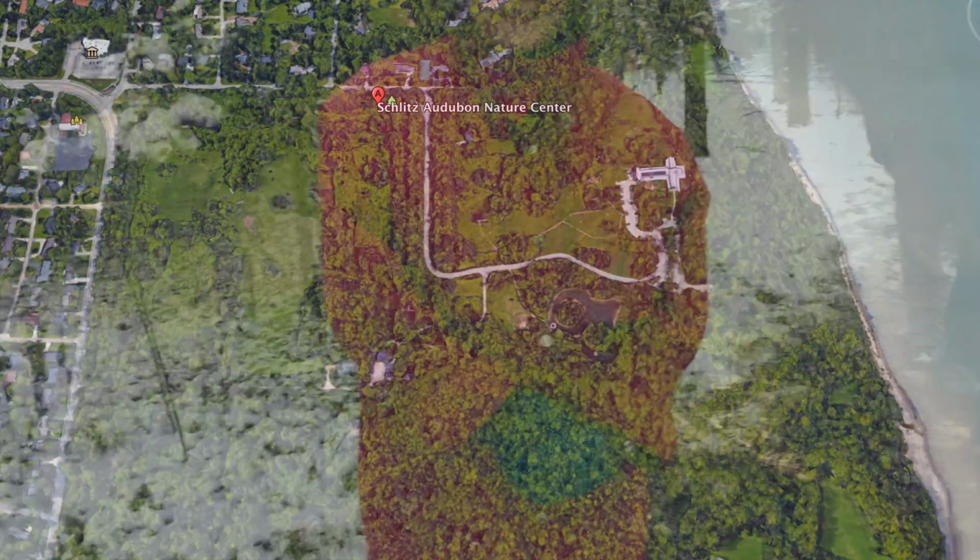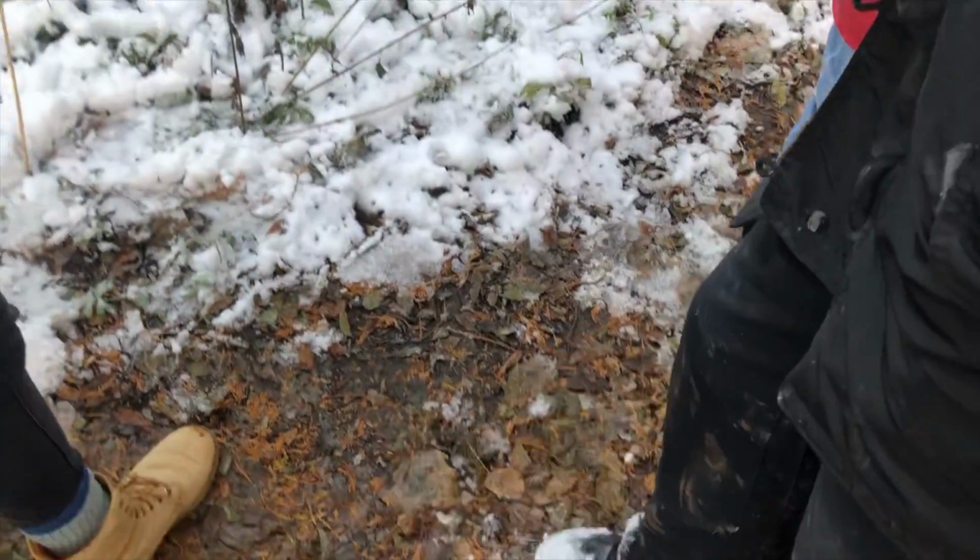So I'm just saying, this is probably a brick, perhaps from the chimney. Oh yeah, it looks like a brick, doesn't it? Very cool. I mean, it's just incredible. Well, it's on the other side.